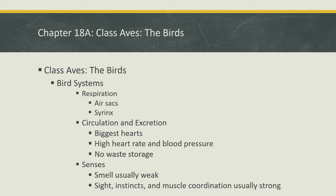All right, next, circulation and excretion. We mentioned earlier that because birds fly, they need a lot of energy. How do you make energy? You need a food source and oxygen for creating ATP. And so, along with needing a lot of oxygen, you need to get oxygen and food to the different cells of the body, and that includes circulation.